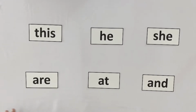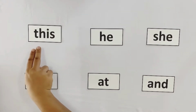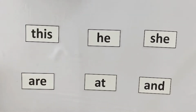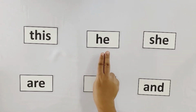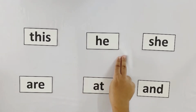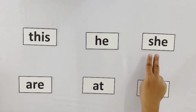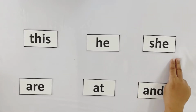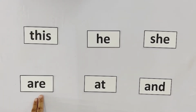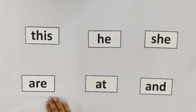So now we will be learning new sight words. Are you ready? So first we have here the word this, t-h-i-s, this. Next we have he, h-e, he. Next one we have the word she, s-h-e, she.